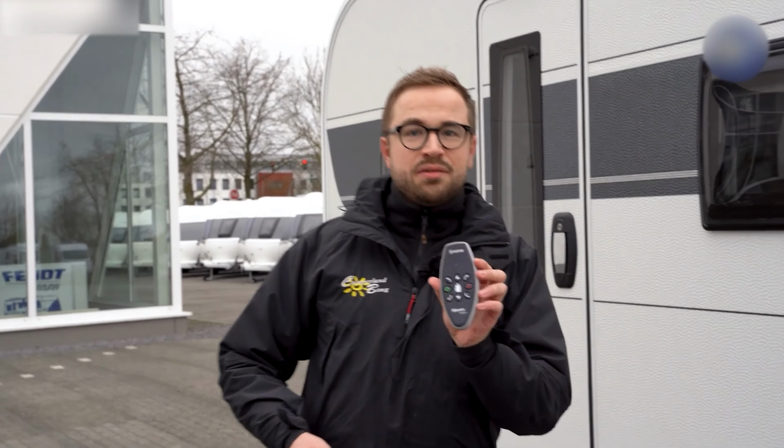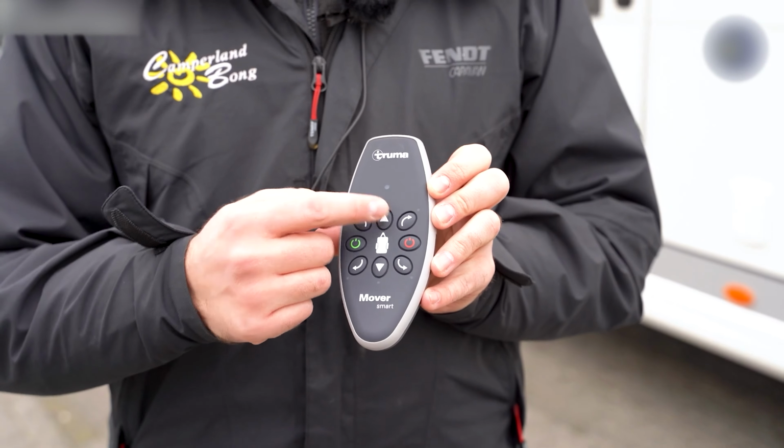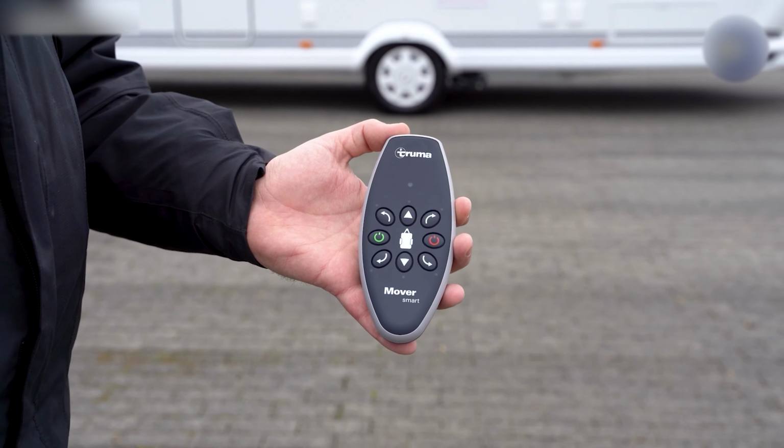The Truma Mover Smart helps you easily maneuver and control your caravan with just a push of a button, offering absolute safety and time-saving convenience.